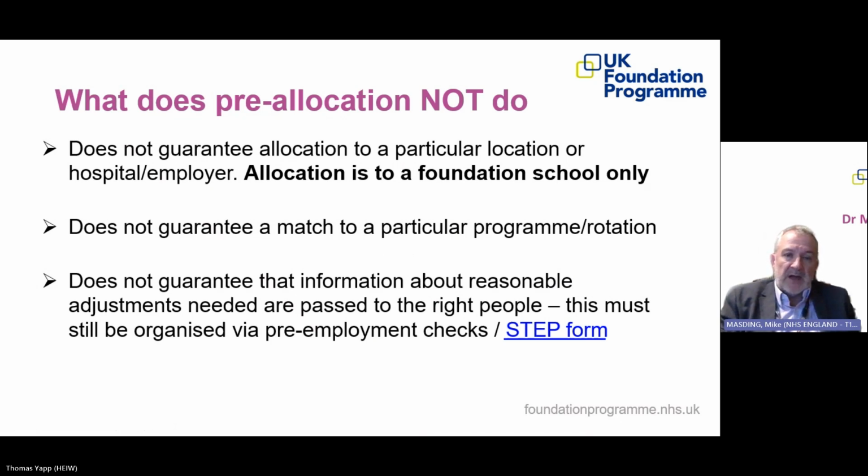None of the information about any reasonable adjustments will necessarily be passed on to your employers. Remember, reasonable adjustments for you to be able to work as a foundation doctor, which are really important, are made by the employer, which is the hospital or trust that you're going to be working at. So that would still need to be organised by yourself through discussion with your employer when you start there, or preferably before you start there, of course, or through the STEP form, which is the supporting transition and entry into practice form, which comes later on in the year.